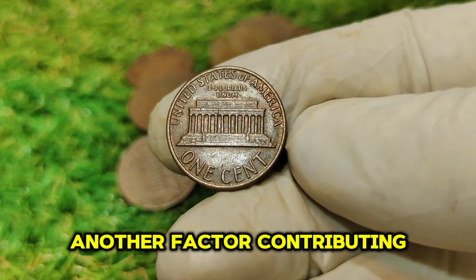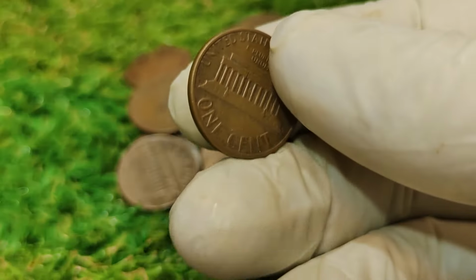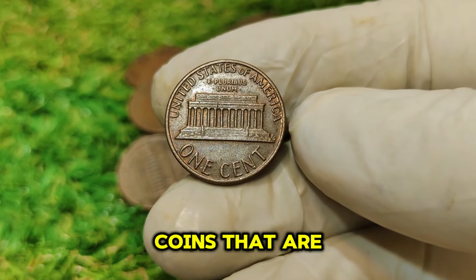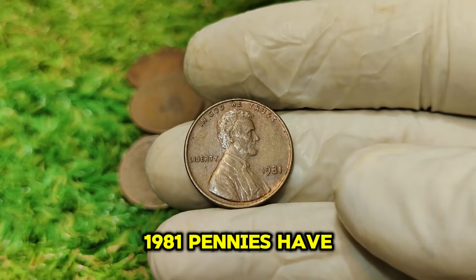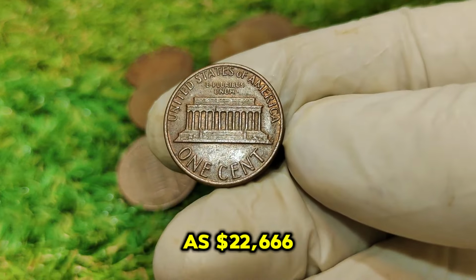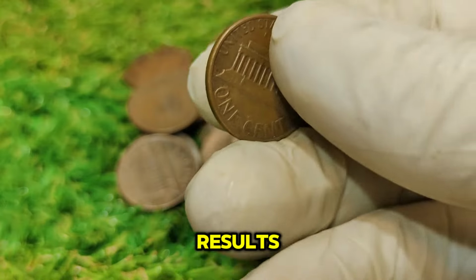Another factor contributing to the 1981 penny's value is its overall rarity. Though millions were minted, finding one in mint condition, especially with errors, is quite rare. Coins that are well preserved and exhibit unique characteristics can fetch a premium price. That's why some 1981 pennies have been known to sell for as much as $22,666.